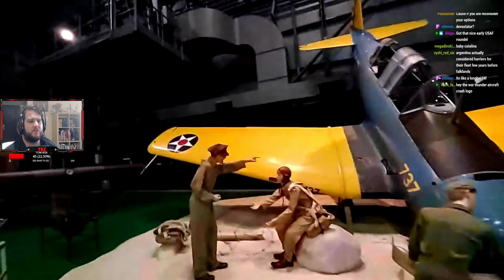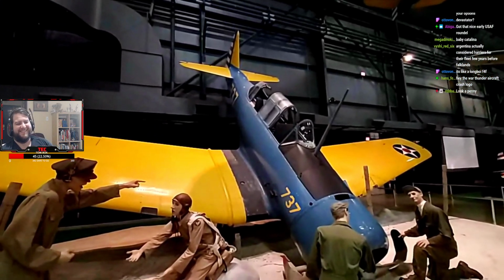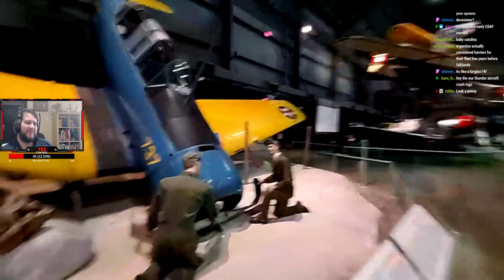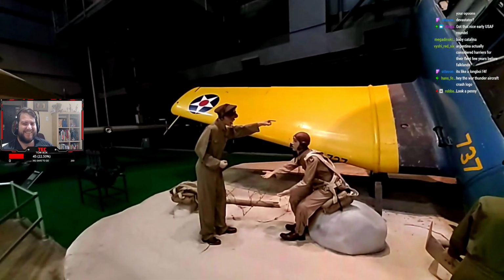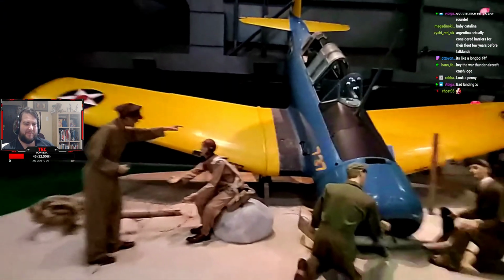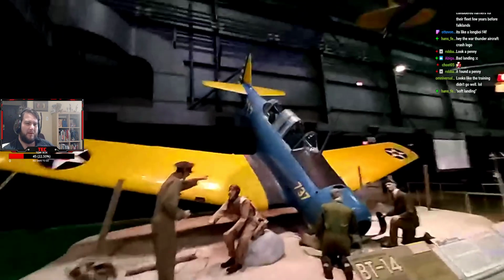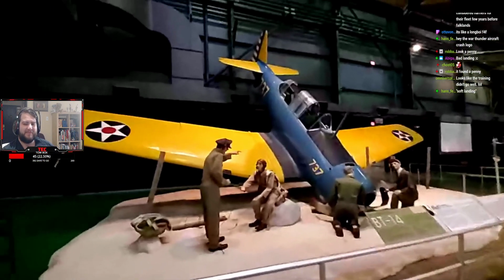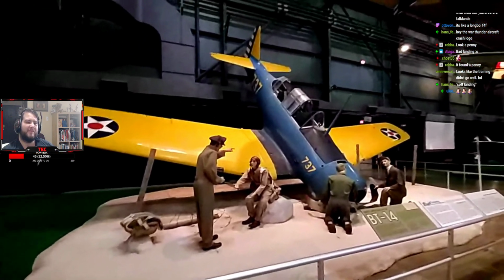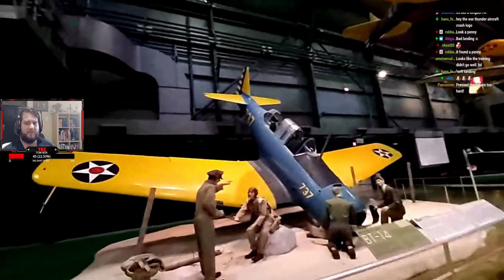So this guy's having a really bad day. He just crashed his BT-1 through this fence here. The mechanics are going like, "Who's this dumbass?" And then he's getting his ass chewed out by a CO right here. Needless to say, this would have happened more than once in a plane like this, so it had to be a bit rugged, had to be a bit tough. But these were the planes that most people got trained on if you joined the Air Force as a pilot.